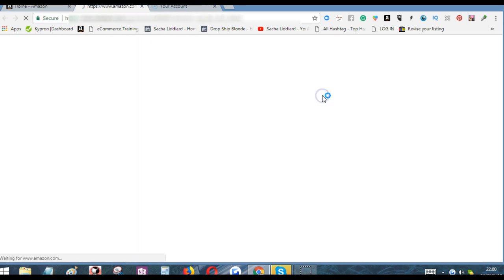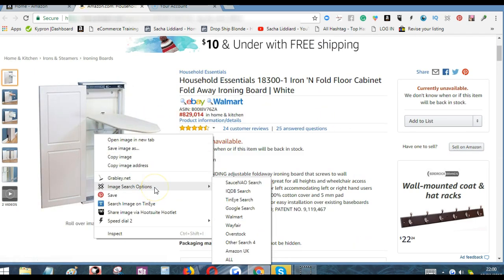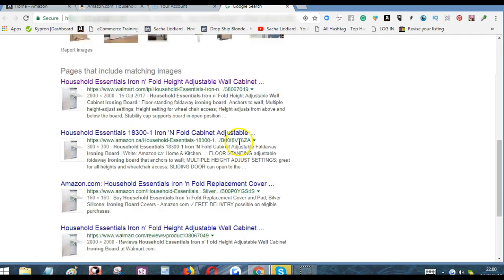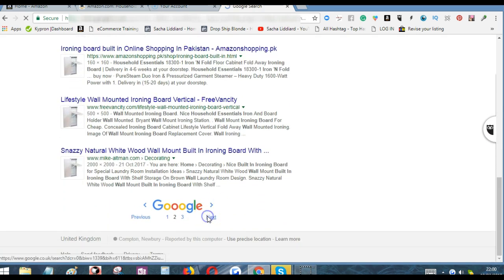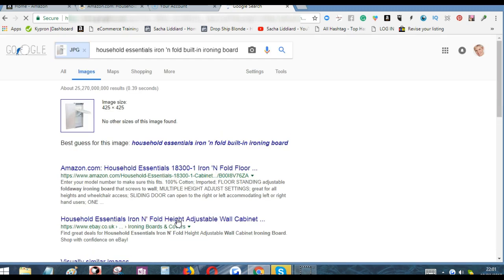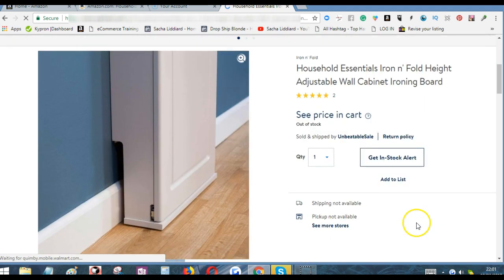So if we take a look at this one, what I would do is right click on the photograph, go to my image search options, and I'd probably either do a Google search, or you can go to any of these suppliers here. So let me do a Google search and see what comes up. So it's selling on eBay, Walmart, anywhere else that we would go and have a look at. So probably take a look at Walmart first. And yeah, it's out of stock with Walmart.